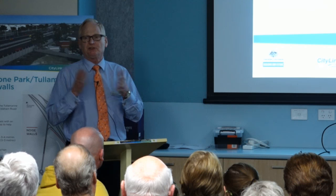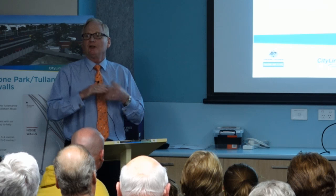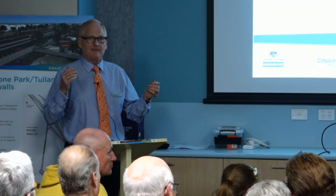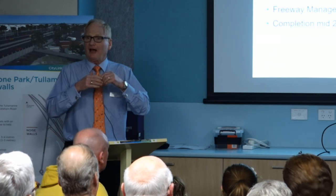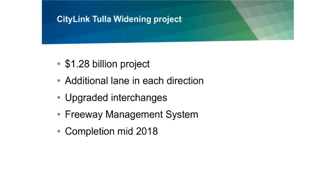Now, the freeway management system is all that electronic stuff that you see on the road that manages speed limits, that provides information to motorists about the access to the freeway, whether it's light, heavy or moderate, and also controls the signals that you might have seen on some ramps to manage the flow of traffic onto the freeway and the merging of traffic safely. So the freeway management system is an integral part of these works in order to get in the order of more than 15-17 minutes saving in travel time, depending on whether you're heading towards the airport or from the airport.